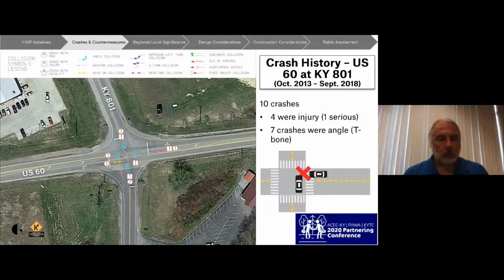The second hotspot was the US60 KY801 intersection. Within the 5-year study period, 10 crashes occurred, 4 of which were injury, and 7 of which were angle or T-bone crashes. This T-bone type of crash at an all-way stop intersection typically indicates a driver blowing through the intersection and often involves serious injuries or fatalities.